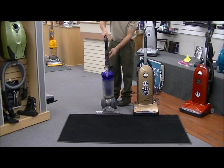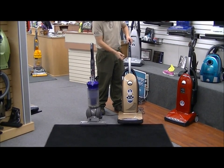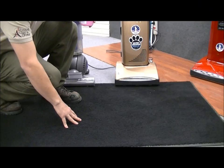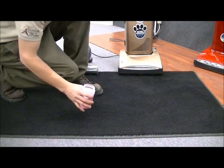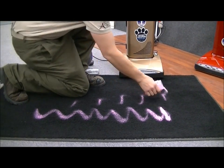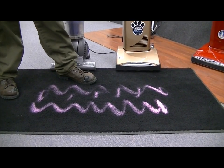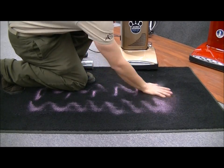And right over here is the Riccar Brilliance. What I'm going to do is show you the difference in performance on what it will pick up out of carpet. This is a medium pile black rug, and the reason we use this rug is because we can see a pink sand in it very well. Most carpet is neutral, and most sand is neutral, so we use the pink sand so you can actually see how the vacuum performs on it. I'm just going to work that in a little bit here.